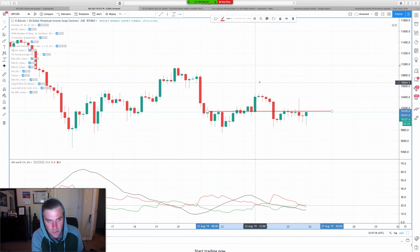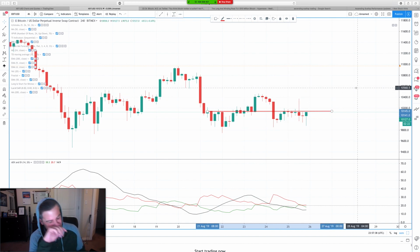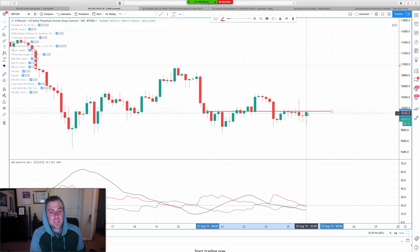I definitely, when it gets, like I said, within a couple hours of the weekly close, it's time to pay very close attention. Often you'll see this come right up here to resistance.